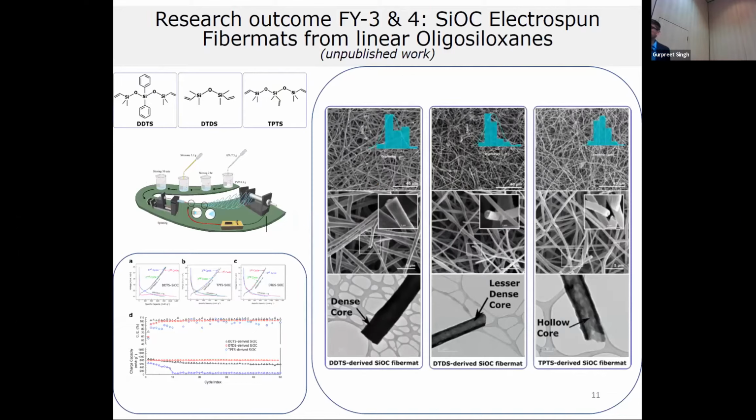Then Shakir's core thesis project involves oligosiloxanes that are linear, and this is based on literature review. It seems like pre-ceramic polymers with linear high molecular weight appear to be more amenable toward drawing processes. So we selected these 3 oligosiloxanes, and indeed Shakir was able to hand spin as well as spin these pre-ceramic polymers into fiber mats, and these are the images after pyrolysis. And this is the TEM image of these fibers, different types.